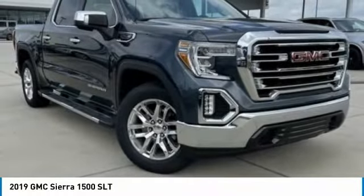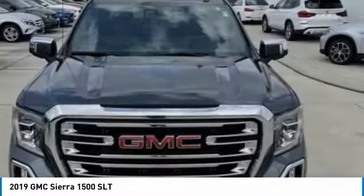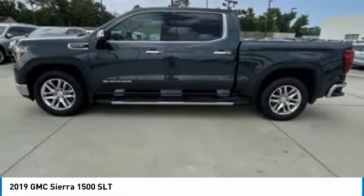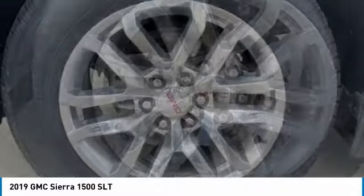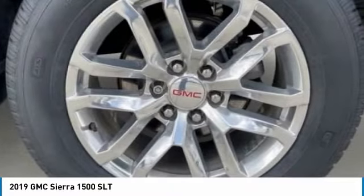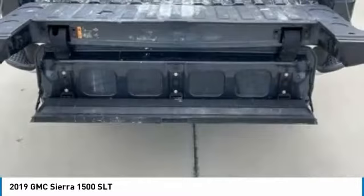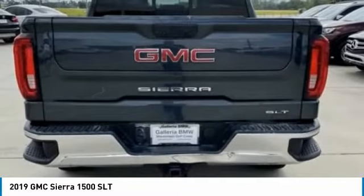You are going to love the 2019 Sierra 1500. The GMC Sierra is a full-size pickup with all the functionality you could expect. With multiple trim levels, the GMC Sierra provides a wide range of features for you to enjoy. Power and advanced technology can both be found in this fantastic truck. This vehicle has less than 60,000 miles.